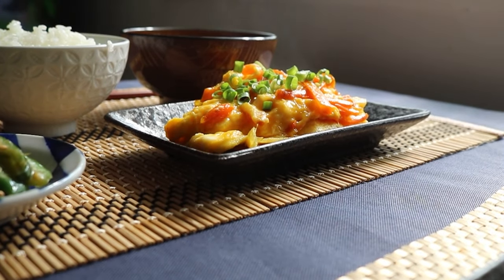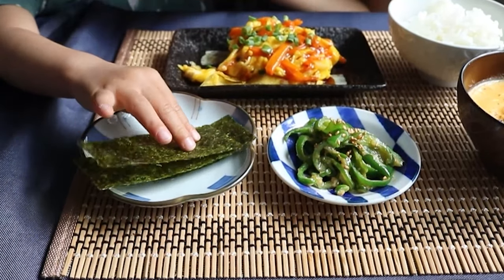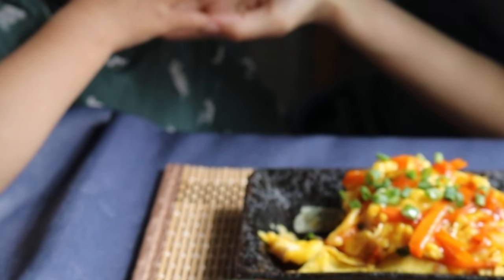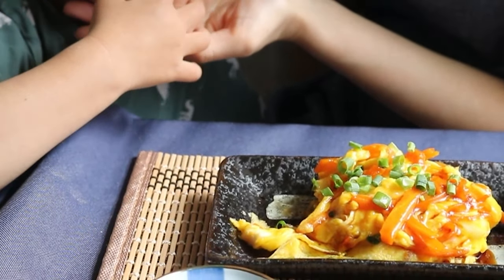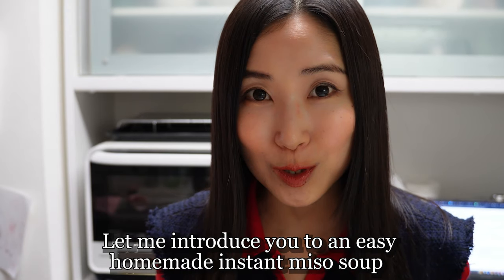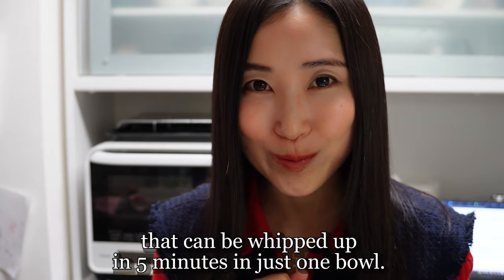So let me introduce you to an easy homemade instant miso soup that can be whipped up in 5 minutes in just one bowl.